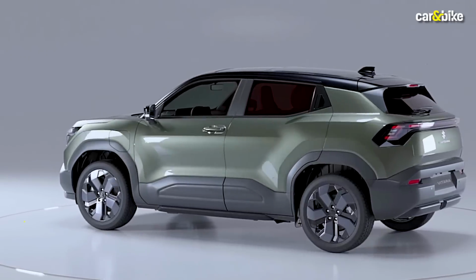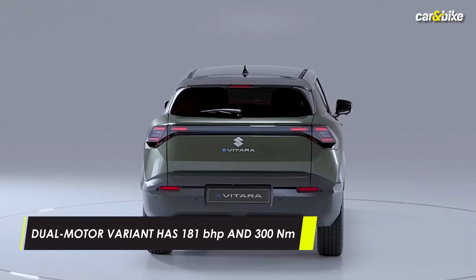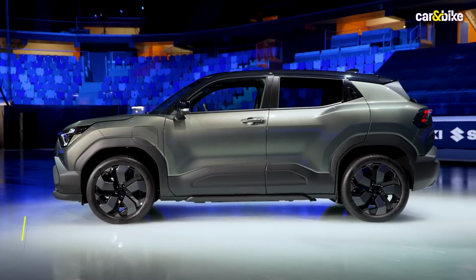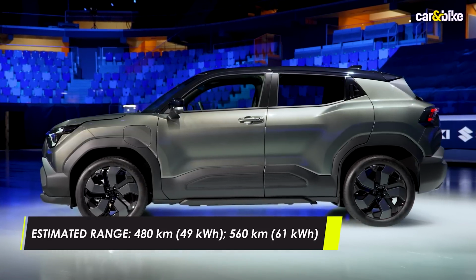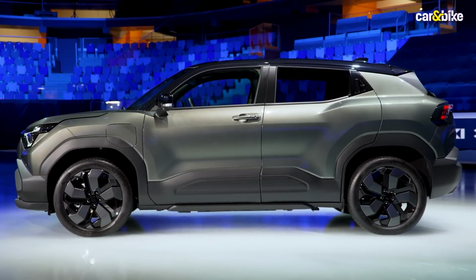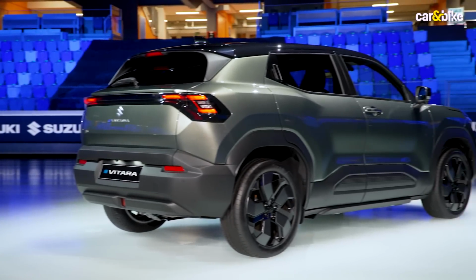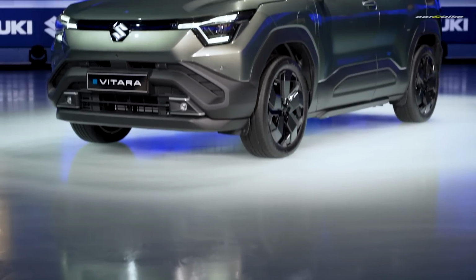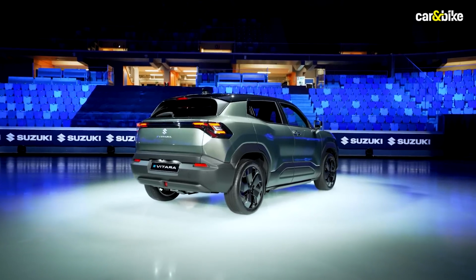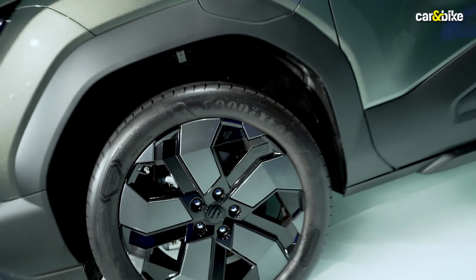The four-wheel drive model with its dual motor setup has a combined 181 bhp and a total torque of 300 Newton meters. The electric 4-wheel drive system, which Suzuki has named the All Grip E electric 4-wheel drive system, will also feature a unique trail mode which Suzuki says will enable owners to navigate tricky terrain. The company says that the system essentially works as a limited slip differential by braking the free spinning tires and distributing torque to the other wheels. All 4 disc brakes will be standard on the E-Vitara.